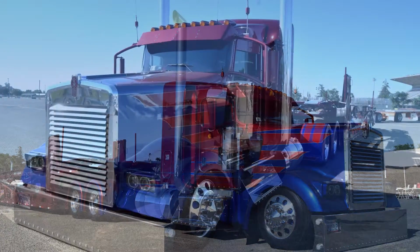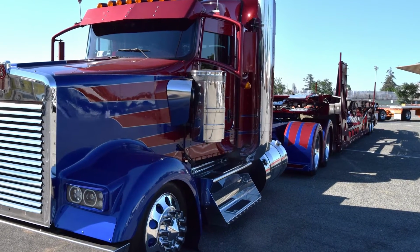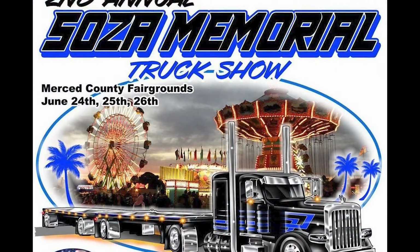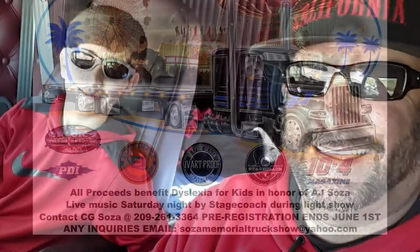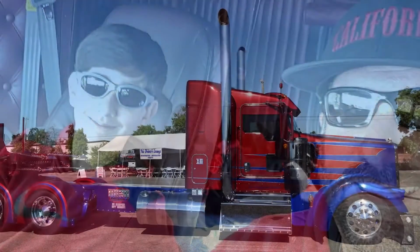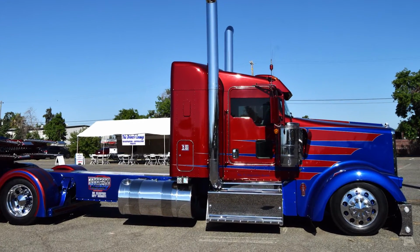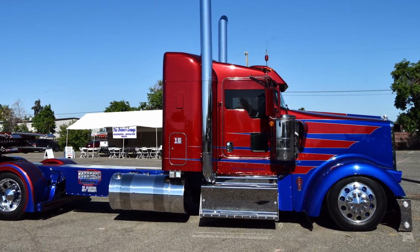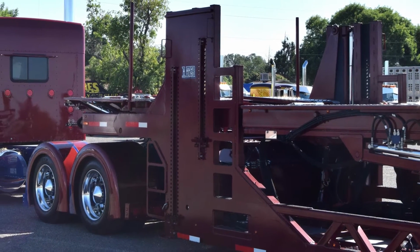A lot of people say, oh, it looks like Optimus Prime, this and that. Funny story about that is my son, who passed away, who I'm doing this truck show for, when I got it all done with the sketching on it and had it all colored in with pencil and stuff, my son's like, Dad, it looks like Optimus Prime. You're a 10-year-old. What do you know? You don't know nothing. And the very first load I pulled in to get unloaded, the guy goes, you driving that Optimus Prime truck? All right, son, you're right.